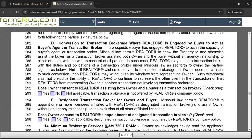All right, conversion to transaction brokerage. As I said, I am not a fan. So I'm just going to tell you to check no on both those. Transaction brokerage, you can't advise, consult, give your opinion, give any direction. You are a glorified paper pusher. You can tell them what is supposed to go in blank at line 83, but you can't tell them what that number should be.